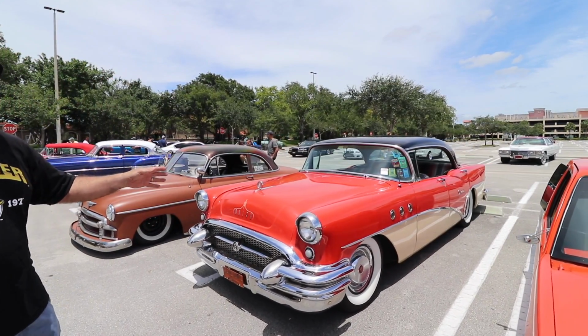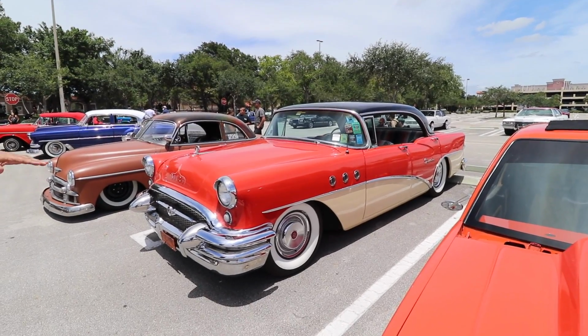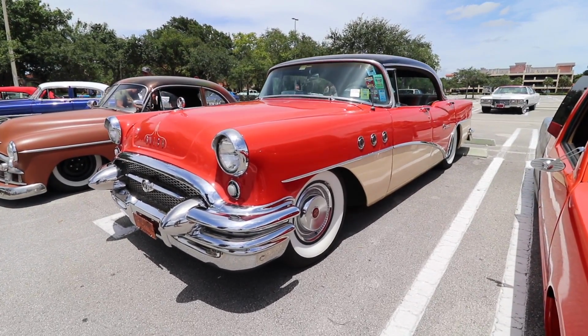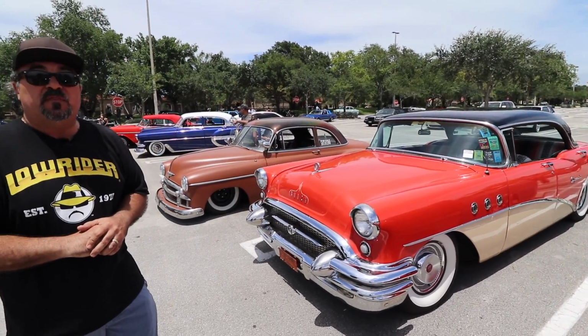It's the original 264 Nailhead in it. A two-speed transmission, the original. It has a 4-inch static drop, Jamco springs. This company does it all. It's basically old school static drop, no airbags. Suspension's all original there with that.